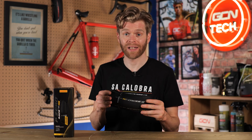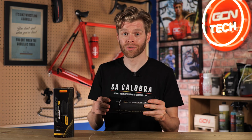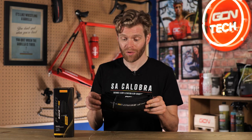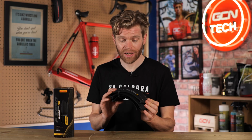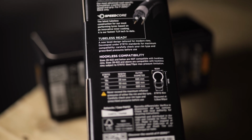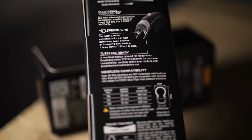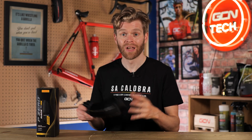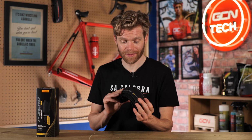Fortunately, Pirelli has a really useful chart and calculator tool available on its website, which you can check out so that you can work out what width you're going to be running. And it's just a really useful tool. There's also a chart on the back of the box, which is pretty handy. Now, my favourites are 28s, but they, on my 21 millimetre internal width rims, come out at 29 millimetres.